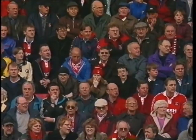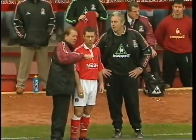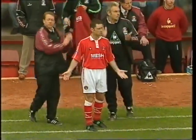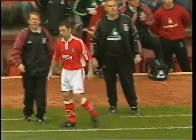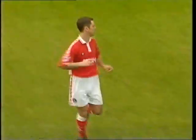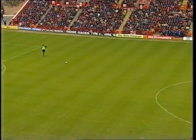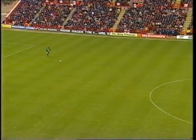And Charlton are going to make a change. I think it's going to be Mark Bowen coming on. Now he can play either midfield or in defence. Extremely experienced player, Mark Bowen, now 35 years of age. And Paul Mortimer will have plenty of time to reflect on that missed penalty. Bowen, a naturally left-sided player, but he's going to play at right back, it would seem, with Danny Mills and Tyler now going in.